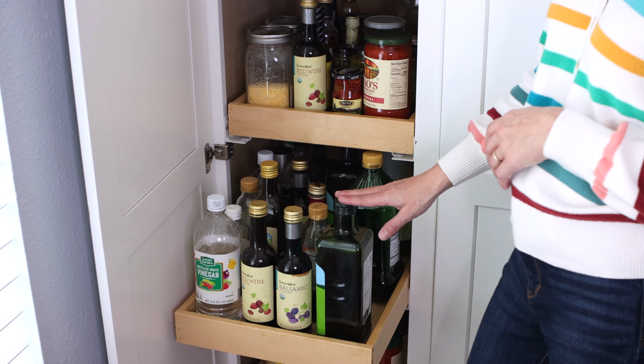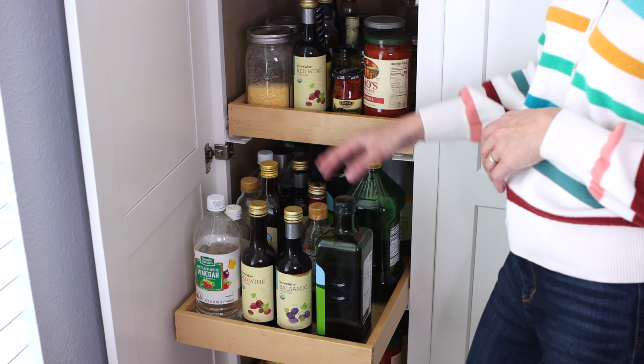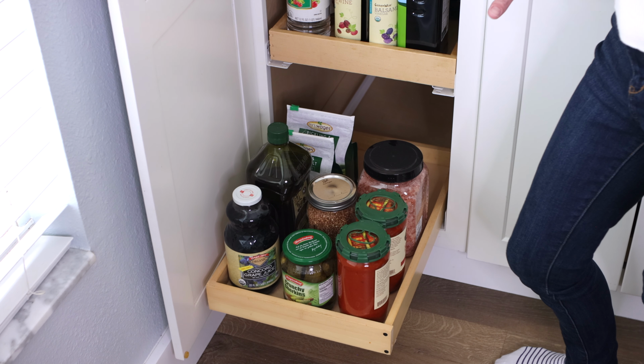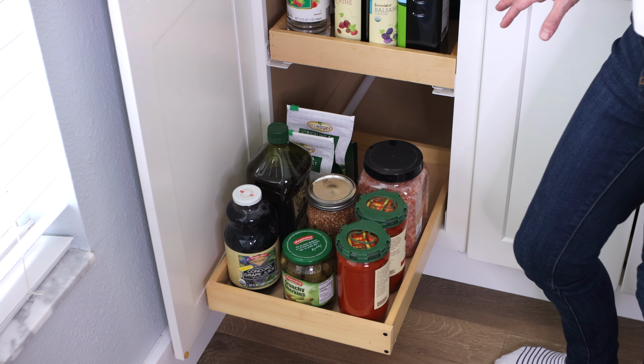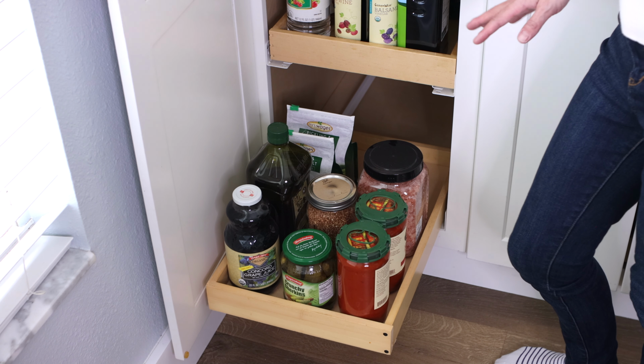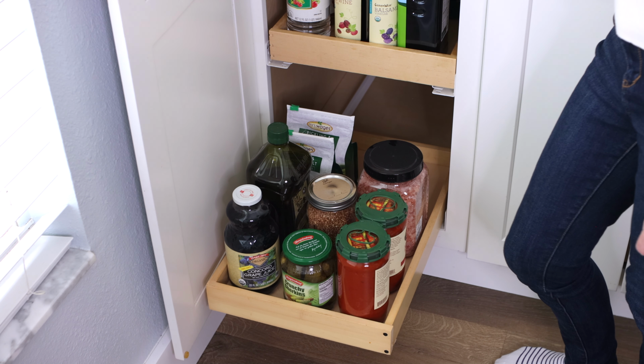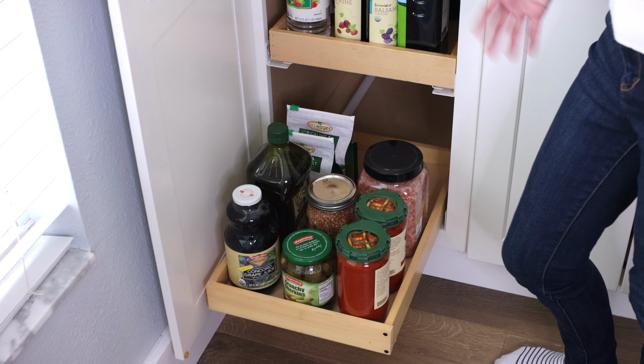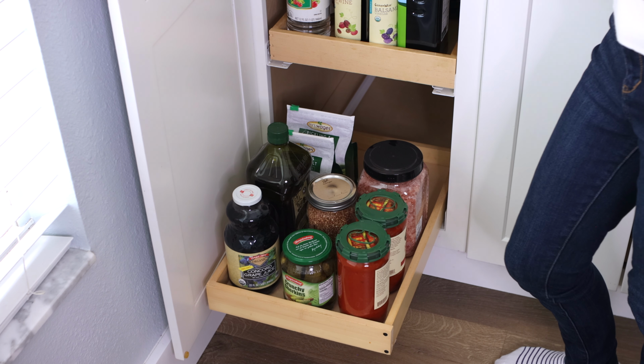This is an extra bottle of olive oil. I cook with olive oil a lot, so I like to have extras of that. This bottom shelf also holds our extra supplies, like I mentioned. So I have extra tomato sauce, more buckwheat, extra pickles, grape juice, more oil. I also have pickling and canning salt, which I don't use all that often, but when I need it, it's there.